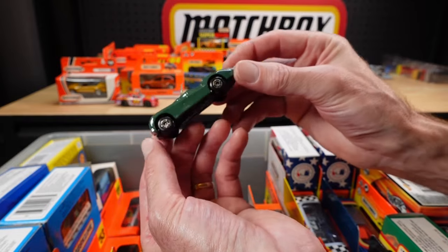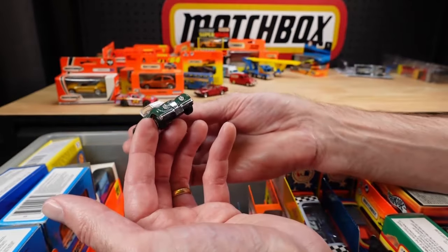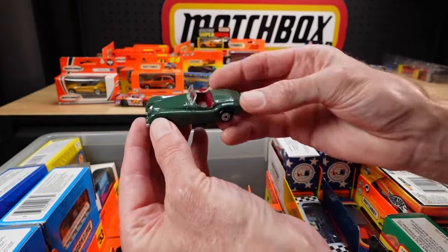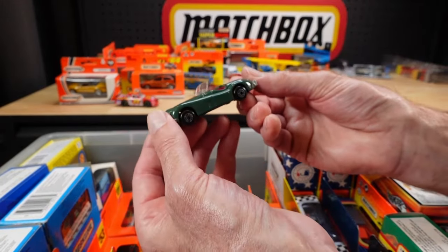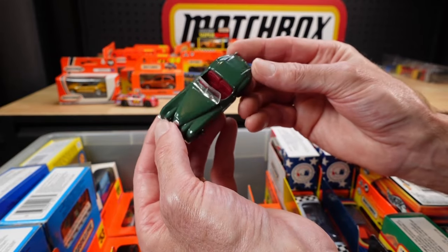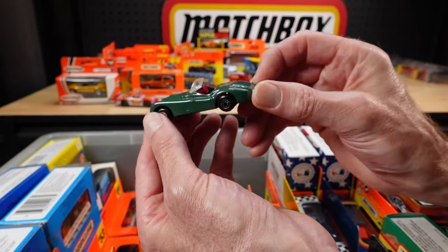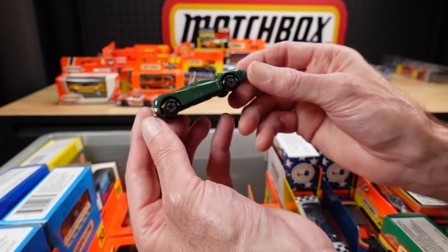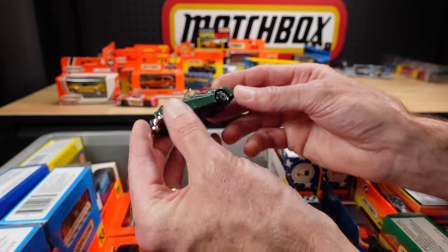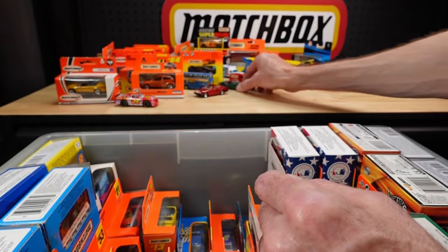Metal base on this. Wonderful old casting. Wow. I don't think I've ever seen that green before. Maybe there's something funky going on with the interior combo. I'll have to check. It's a common theme when I buy collections.